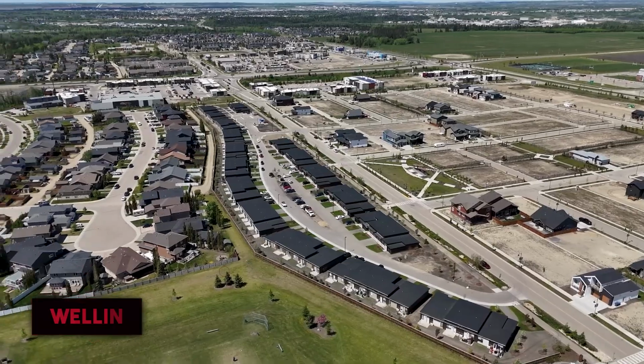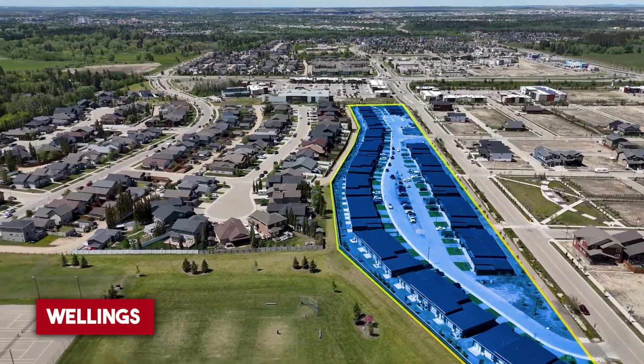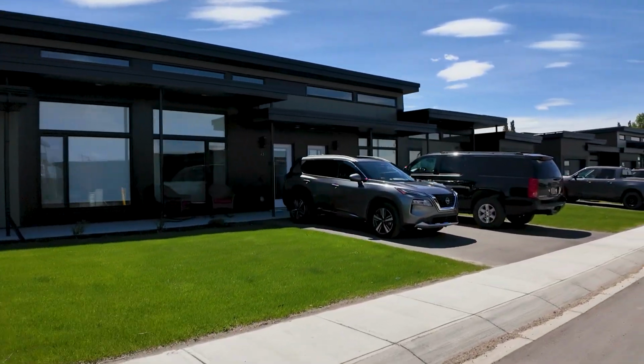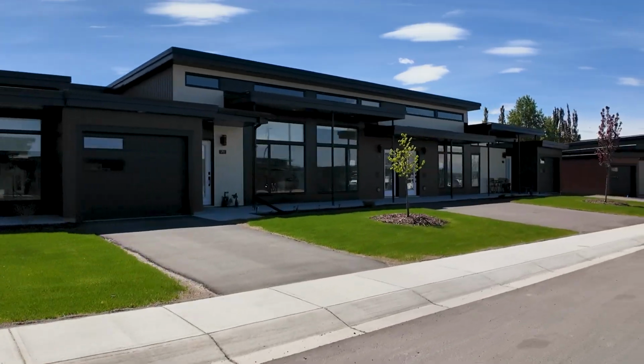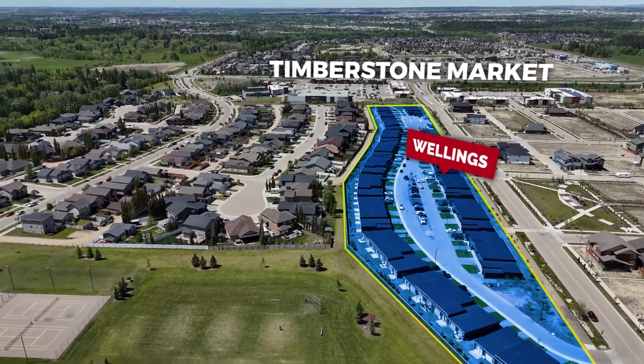And it's also a great place for people looking to retire. So there is a brand new development called the Wellings. It is a seniors living area. It's all single floor homes, so there's no stairs in it. Bungalows, big, huge windows with a common area in the middle where everybody gets together, hangs out, parties it up. And it was strategically placed right beside the Timberstone Market so that you can walk to access all of that stuff, whether you're going for dinner or need to go for groceries.